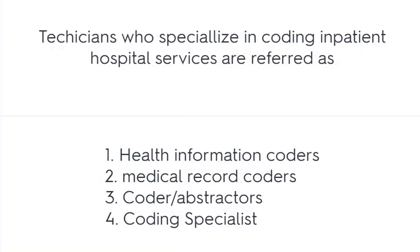Technicians who specialize in coding inpatient hospital services are referred to as 1. Health information coders. 2. Medical record coders. 3. Coder abstractors. 4. Coding specialists.